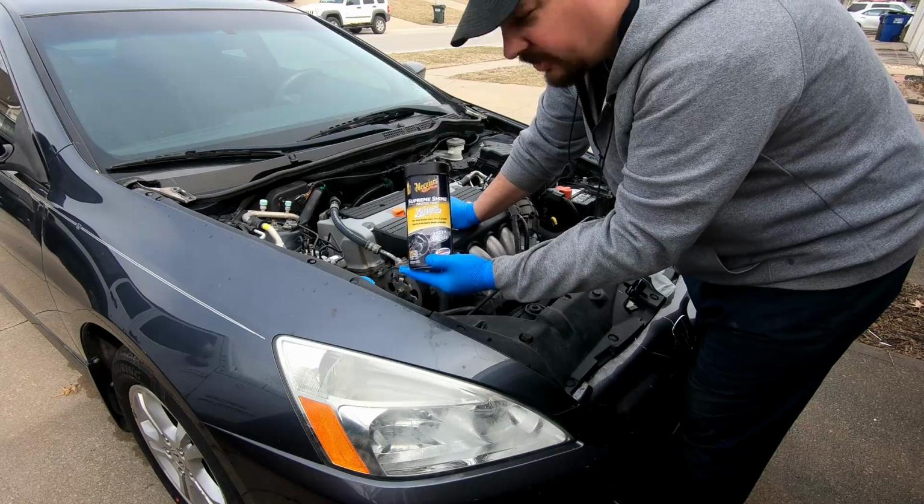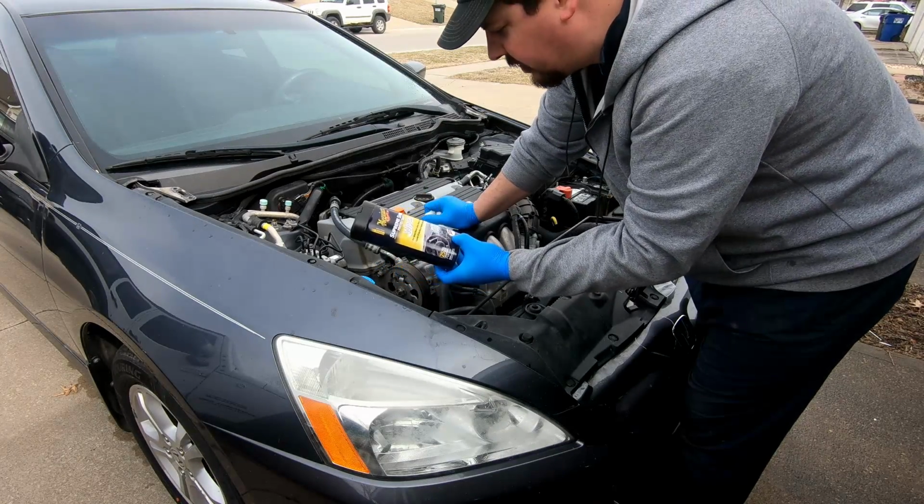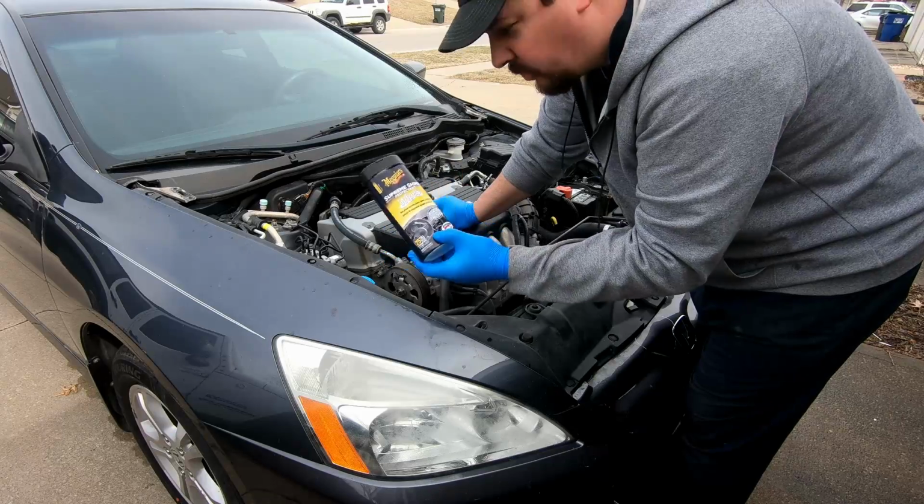Alright guys, so what I'm going to use here is some Meguiar's Supreme Shine Protectant Wipes. I've used these in several videos. By far some of my favorite wipes.